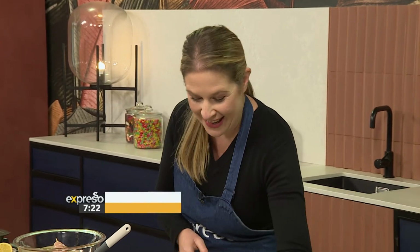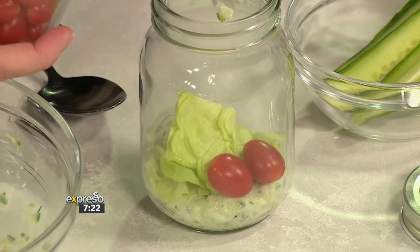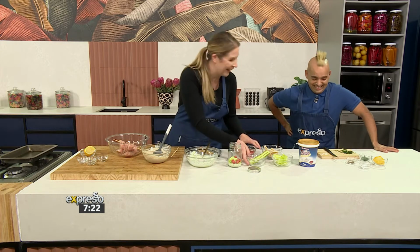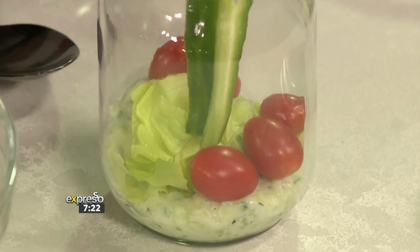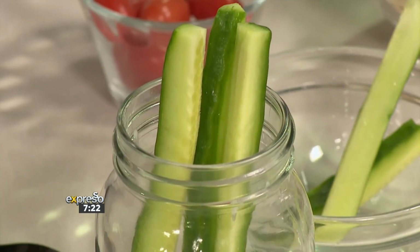Okay, next, you're putting some lettuce in there. Lettuce, right. Some tomatoes. So we want to get those veggies in. Cucumber sticks. I don't know if you can make that work, but, I don't know, Jarcumber. Done. Interesting.